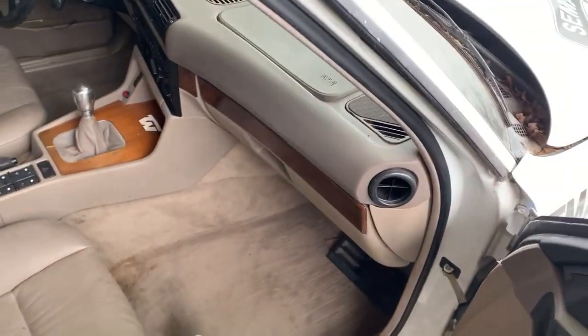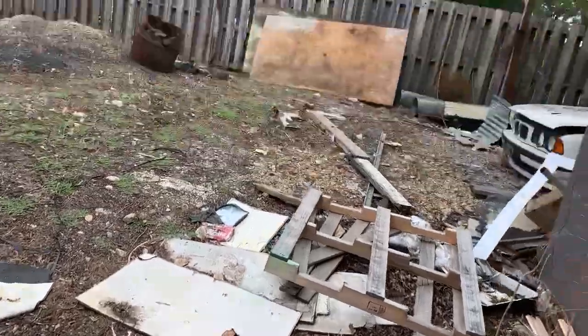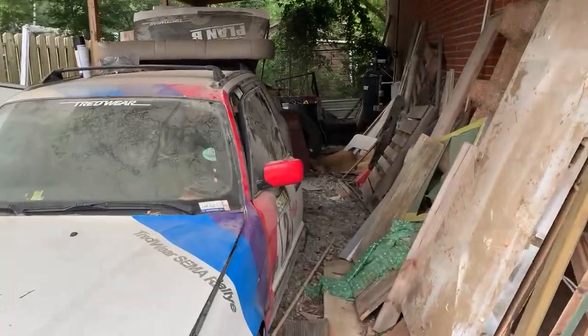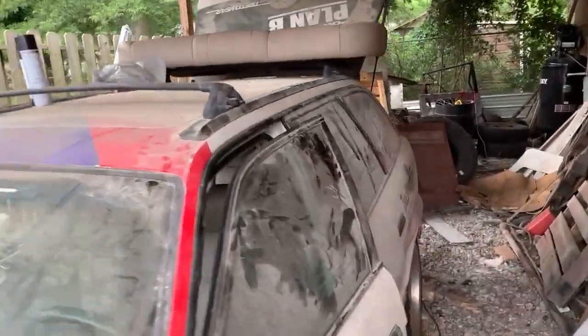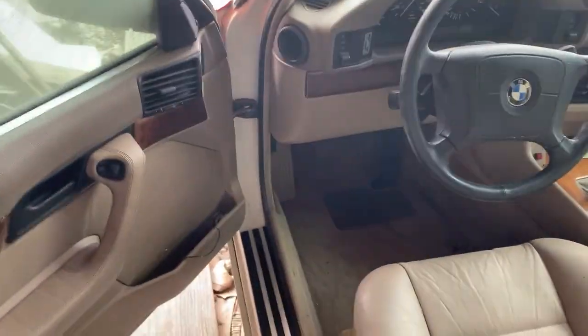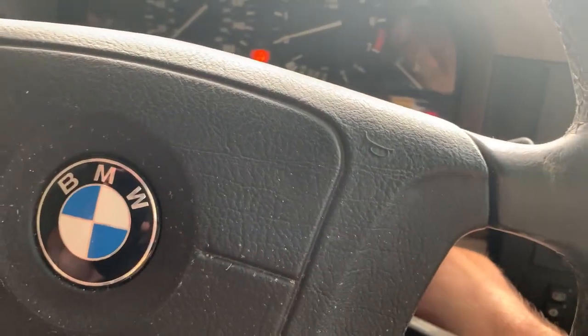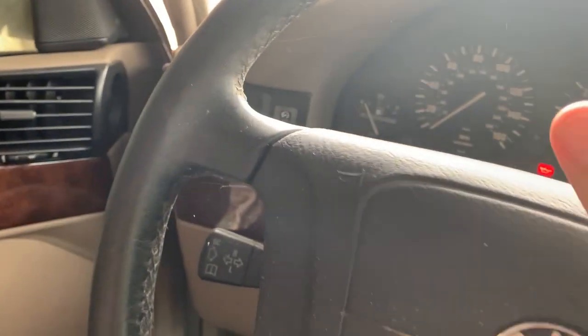Literally, the other day, I was actually relieving myself and it was stuck right out of there. Okay, so did find a key. Don't know if this is going to be the one or not because we actually have several BMWs. This looks like the correct one for it. Uh-oh. It works.